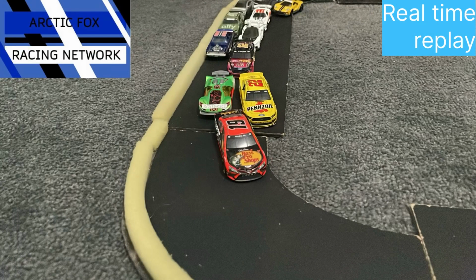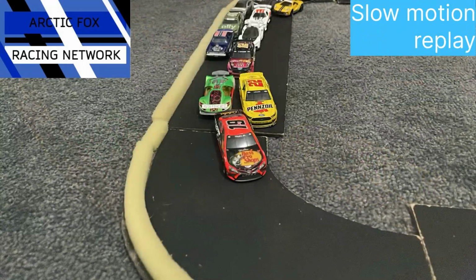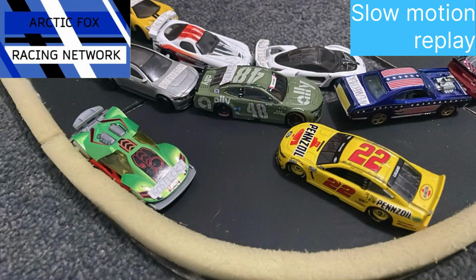And as we take a look at the real-time replay, it looks like Joey Logano tried to go too aggressive coming into turn number 4, and Brody Kostecki, an innocent bystander, caught up in the mess. Here's another look in slow motion. Looks like Joey Logano slid up the track, making an aggressive move on Kostecki, and that was an unfortunate event to take both drivers out of the race.